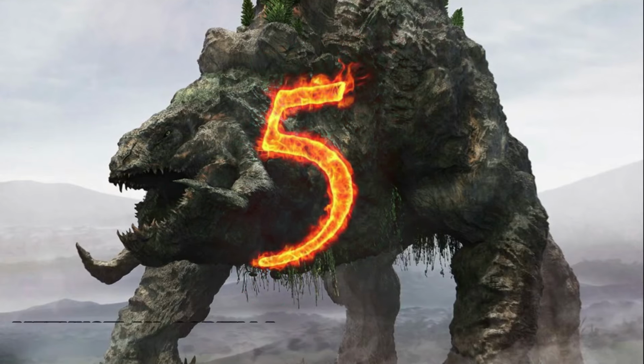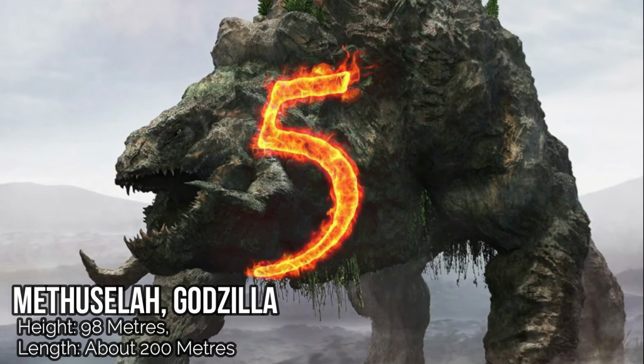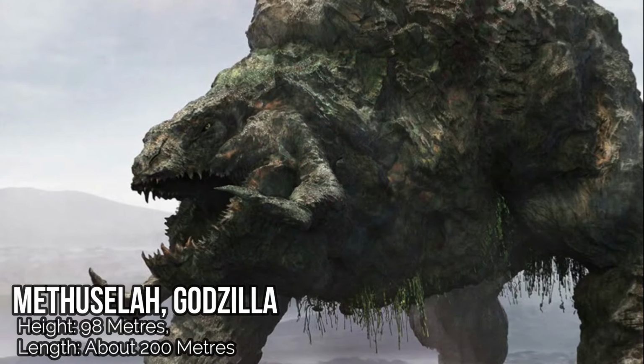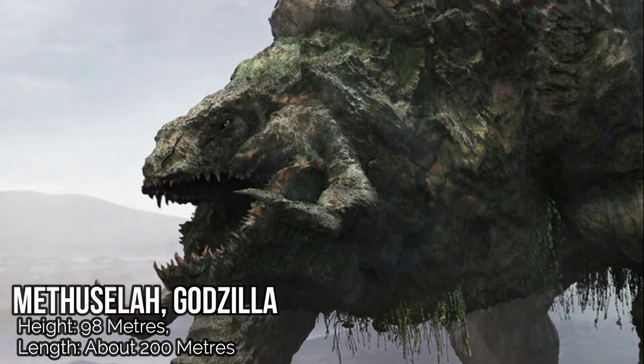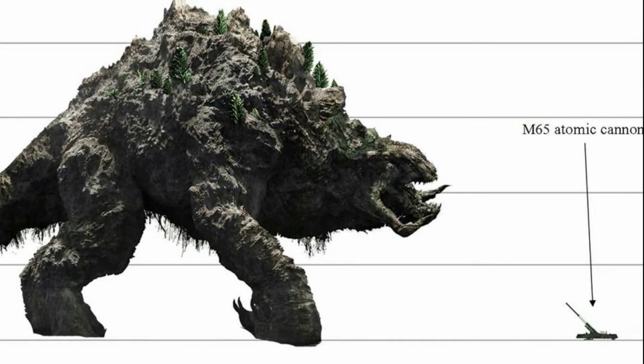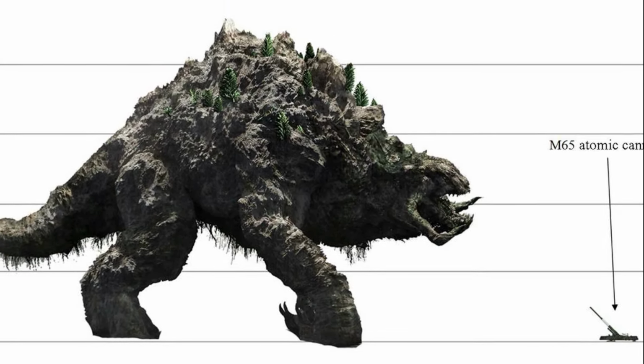Number 5, Methuselah, Godzilla, King of the Monsters, height 98 meters, length about 200 meters. So next we have Titanus Methuselah. But wait, it's not the biblical human who lived the longest, but it might still actually be the oldest kaiju, at least if we go by its name.